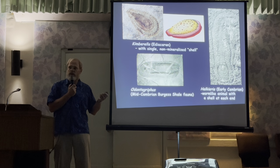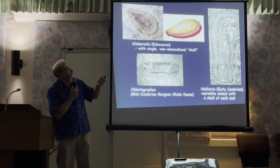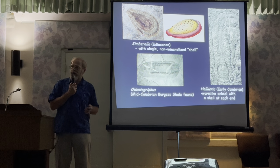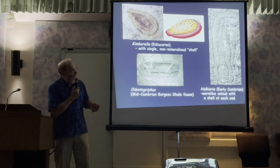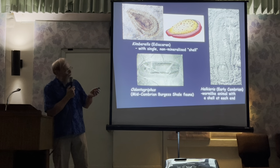Your seashells all came from this type of thing. And pretty worm-like. The one up top has a single non-mineralized shell, so it made an organic, very thin shell. You find a carbonized thing here, no shell at all, something with two weird shells.